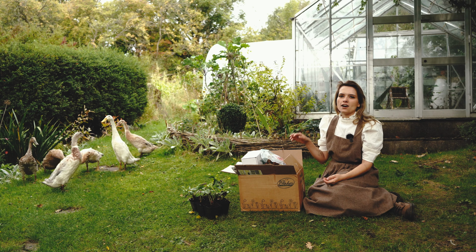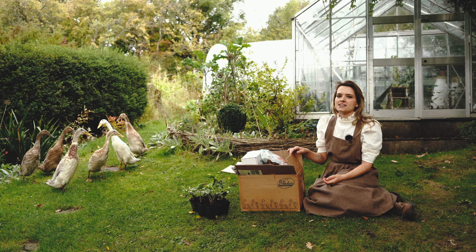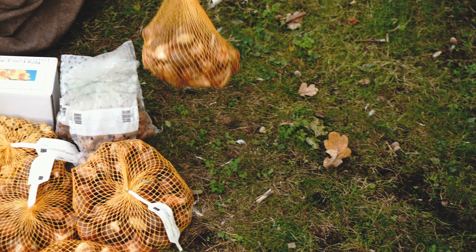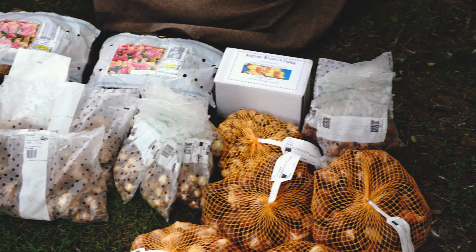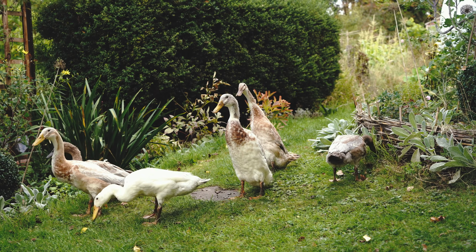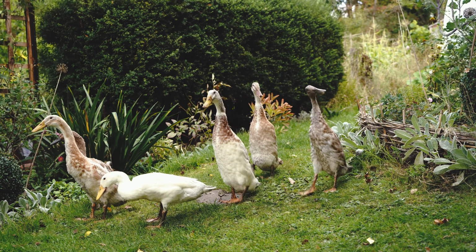Today I'm going to be doing an unboxing of the bulbs that we're going to be planting this autumn and winter. I'm going to show you those and talk you through where they're going in the garden and what our plans are. So we're just heading into autumn now, and I will be planting these slowly but surely.